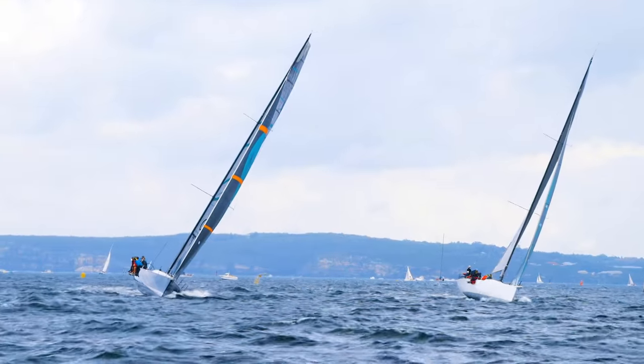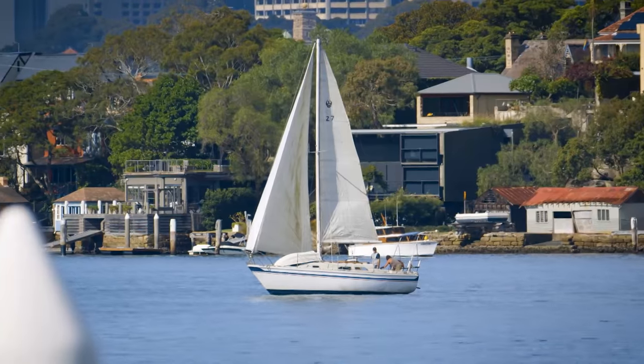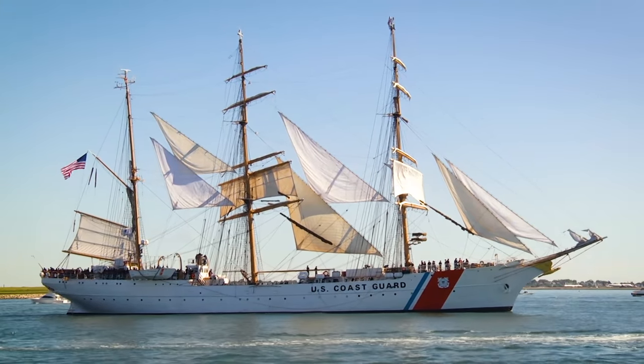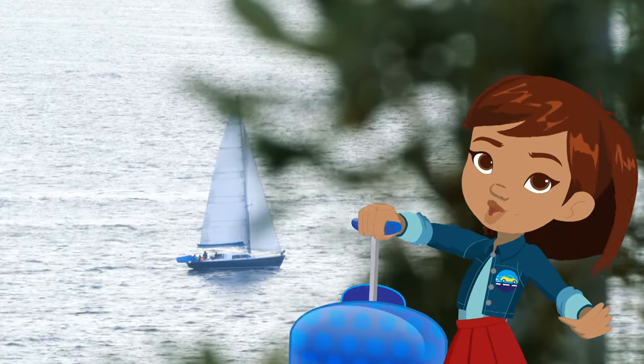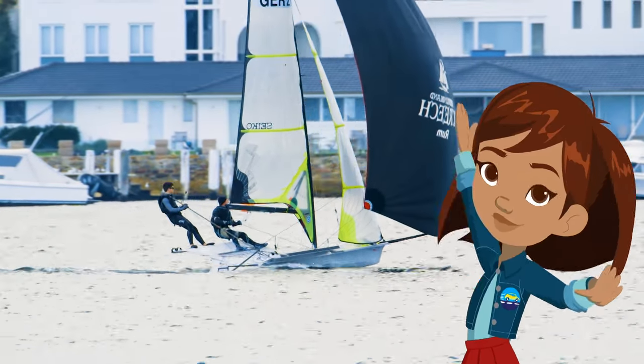There are all kinds of sailboats of all shapes and sizes. Small ones, medium-sized ones, and really big ones that carry lots of people. People have used sailboats for a long time to do lots of things like travel, explore, and to have fun.